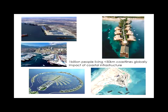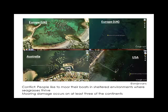We all know about what goes on in Caribbean resorts and how they remove seagrass to build these lovely resorts. And of course, island building structures that go on in the Middle East and also the South China Sea, you would have heard of as well. So the main reason for this conflict in terms of boat moorings is that we love to park our boats in these nice sheltered embayments along the coast, and that's where the seagrass meadows really thrive. So trying to find a way that both can coexist is really important.